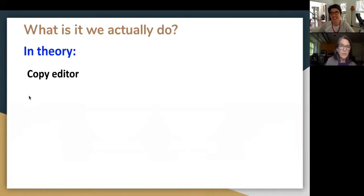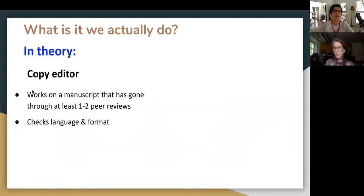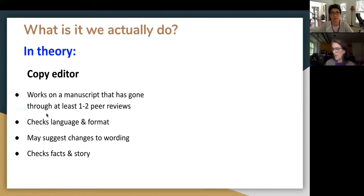In theory, the copy editor works on a manuscript that's gone through at least 1 or 2 peer reviews. In our world, that's a trusted reader or a beta reader or at some stage a native speaker reader of the manuscript. And then when it comes to us, we're going to check on the language. Is it correct? Is it punctuated properly? Is it appropriate? And the formatting, just basic formatting, whether the paragraphs are set up right, line spacing, basic readability issues. Then we're going to look at the wording, and we may suggest changes to the wording. And finally, we're going to check the facts and the story. And we may suggest changes to the story as well at the level that we're working on as a copy editor.